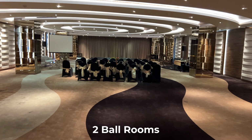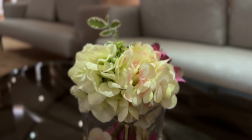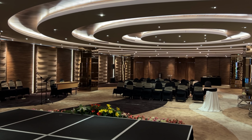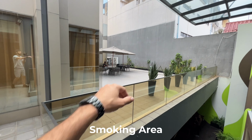One of the two ballrooms, up to 500 persons. Smoking zone for ballrooms.